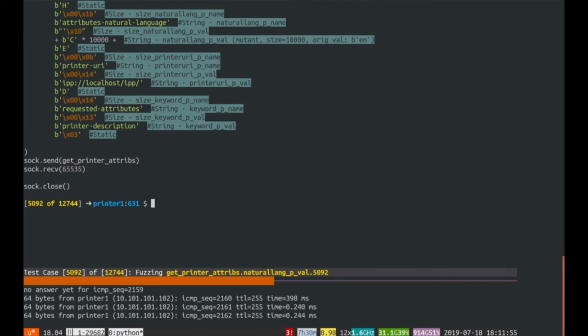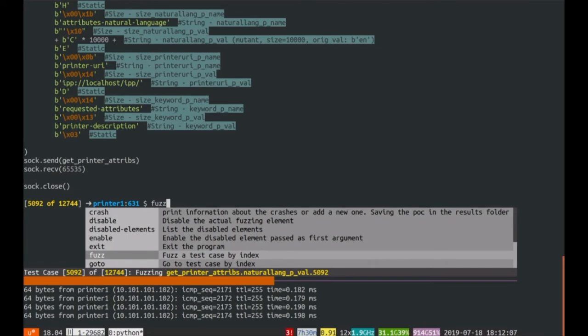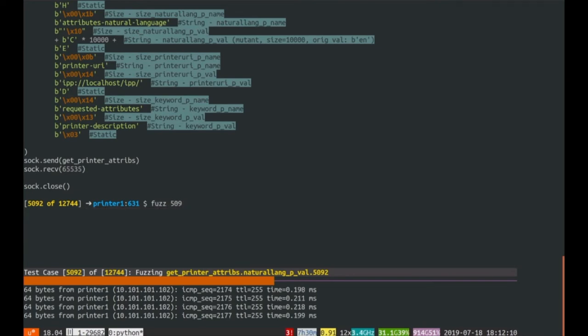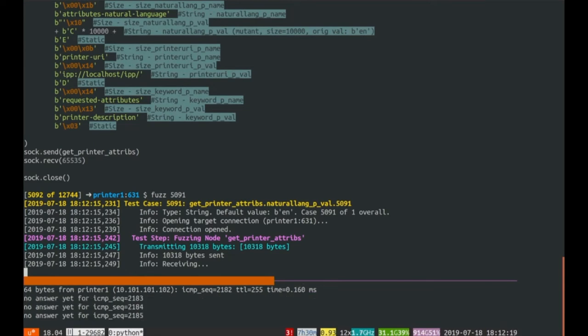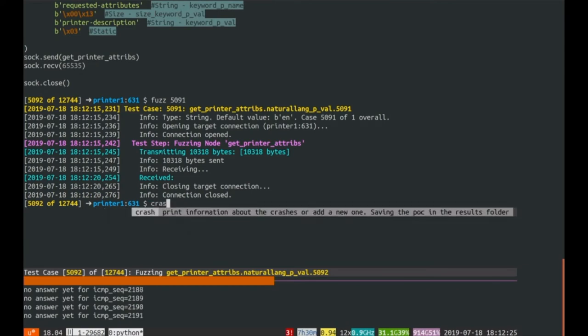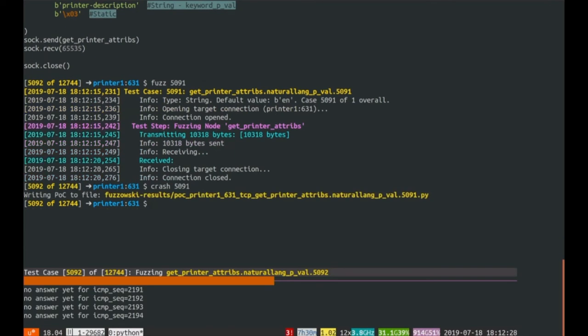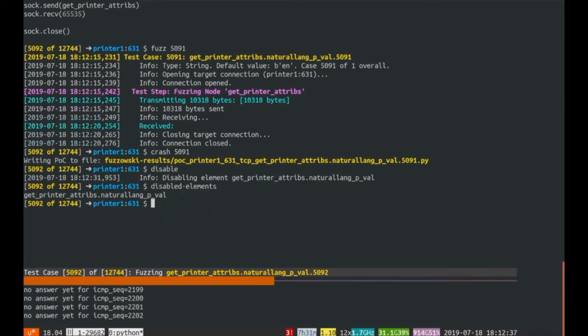Then after this recovers, we will retest it to see if it was this test case which was causing the crash or it was any other reason. For that, we can use the fuzz command, and we are going to launch the fuzz command for the 501. We will just test this test case, and after that, we stop receiving ICMPs again. We have a bug. In this case, it was a heap buffer overflow, and we can also save the standalone script into a file with the crash command and disable this element to not test it anymore because we already know it's vulnerable and we don't want to spend more time with this.